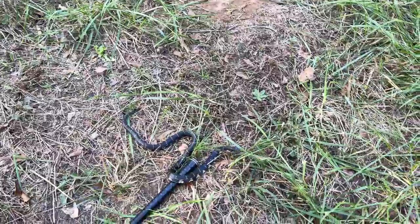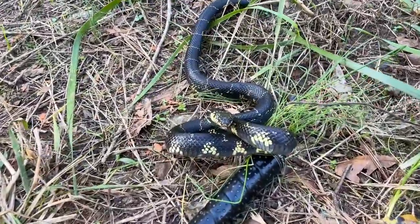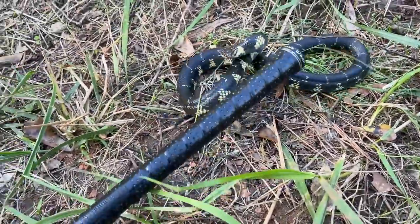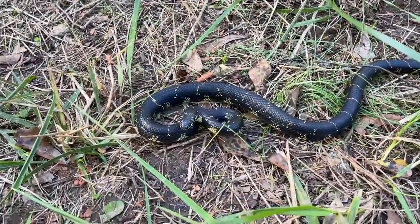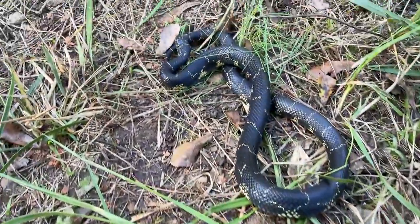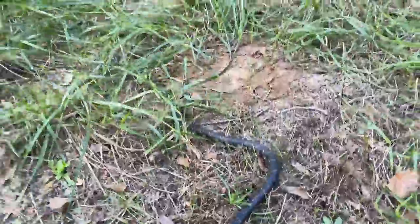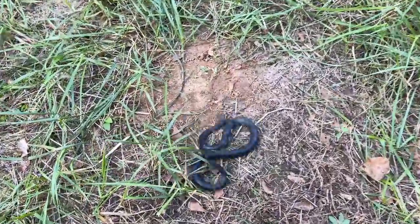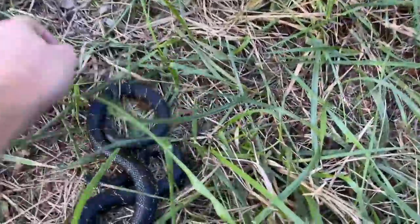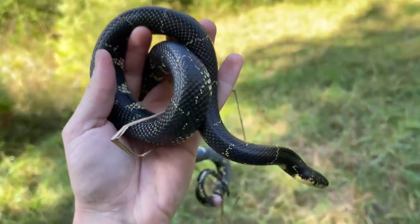Crazy. Alright, I'm gonna try to get some photos of this hot and very energized snake. That is crazy. This is my snake hook, and it's in the way. But I love the look of this snake. Super thin bands, really good looking yellow and black. A little bit of attitude. Usually the female king snakes are the ones with ridiculous amounts of attitude like this. She actually did give me a little bit of a bite when I first picked her up off camera.